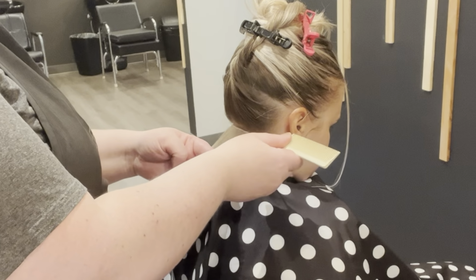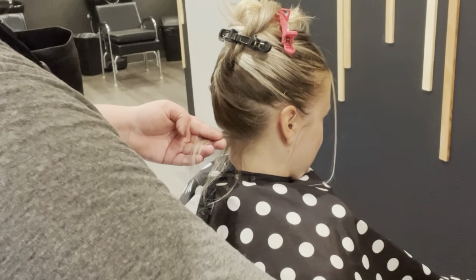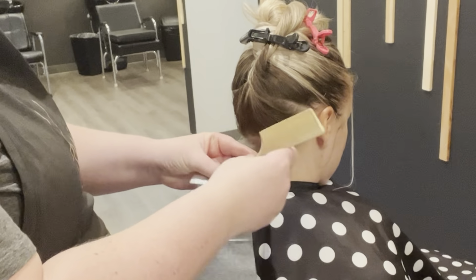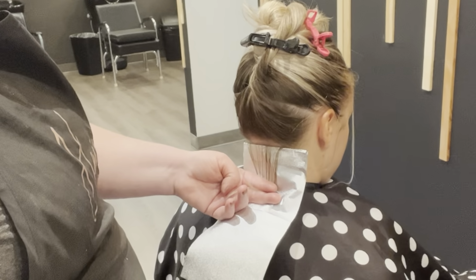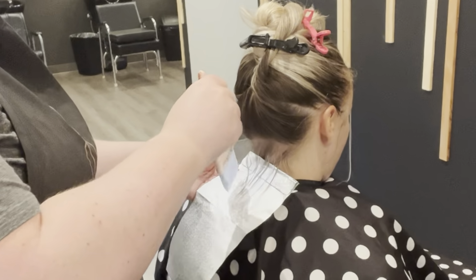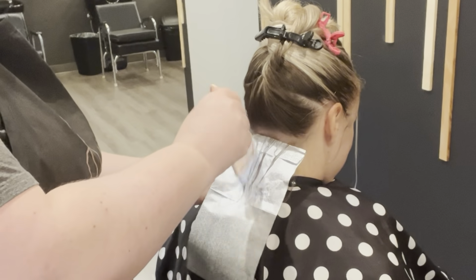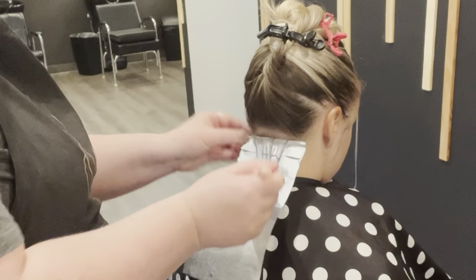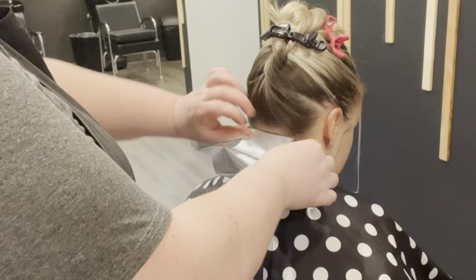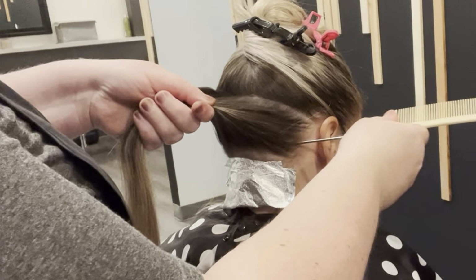If you've watched my videos before, then you know that I usually start at the front of the hairline, the front of the face and the temple area, for my hairline foils. But I really want to be cautious not to cause any damage, because I know this is going to be really heavy and sitting for a while. So I want to be a little more gentle on the hair, especially since she's naturally like a level 7 or so. So I'm going to do this back section first, and then I will make my way up to the front.